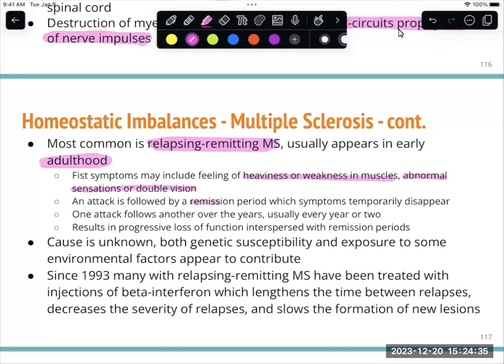So they have that remission period where those symptoms will temporarily disappear. One attack follows another for many years. Usually every year or two, they get some sort of attacks. And it's progressive. So they have this progressive loss. We don't know what causes it. Could be genetics. Certain environmental factors seem to contribute to this.